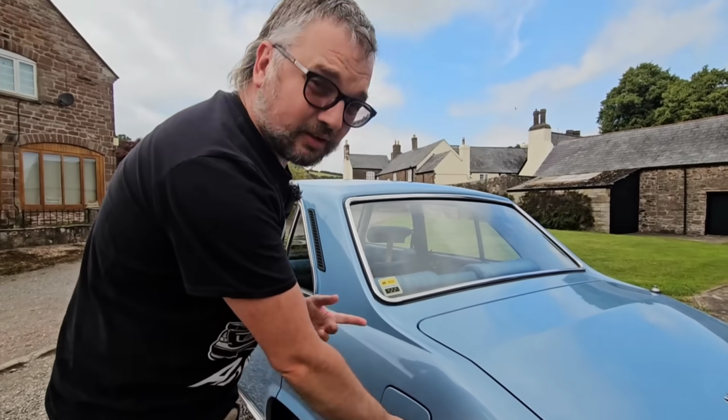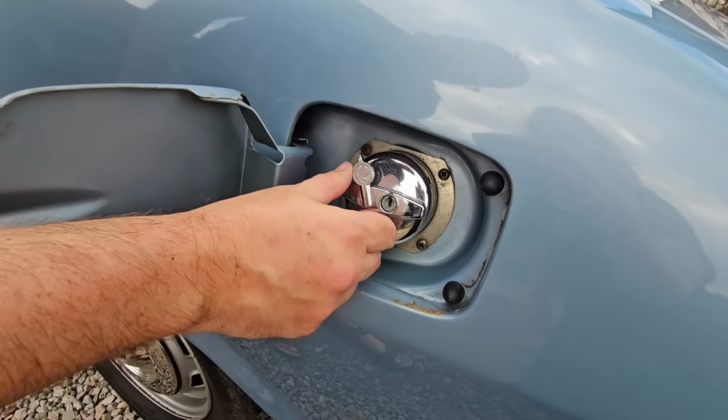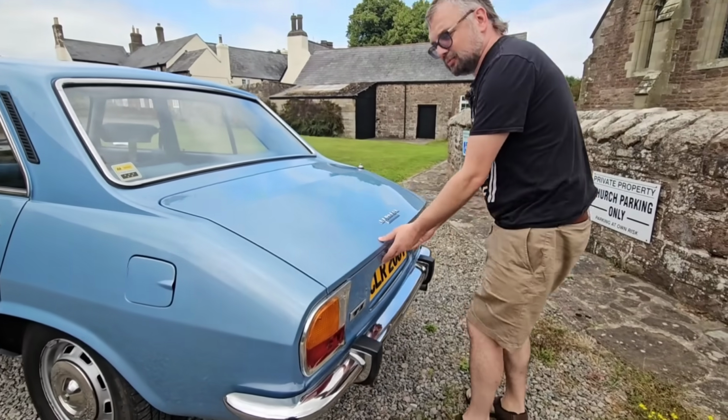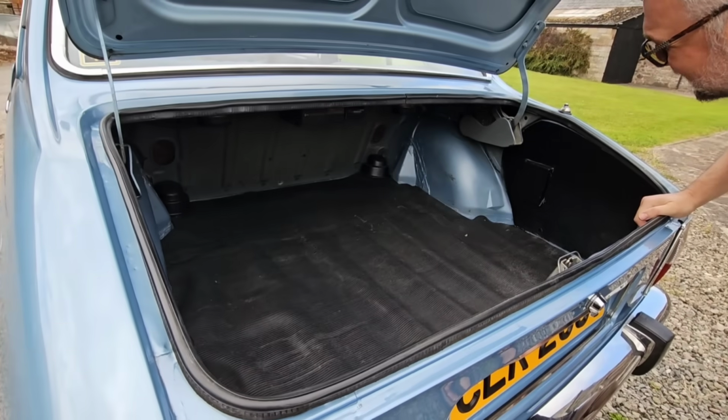We're just taking a look at the fuel cap, because even that seems to be a beautifully engineered work of art. Look at that little Peugeot emblem there. Beautiful. But really, I was going to come and look at the boot. Oh gosh. Yeah, fair bit of space there.